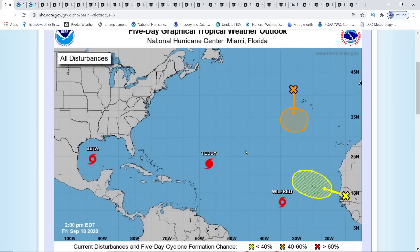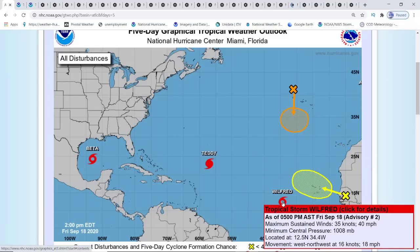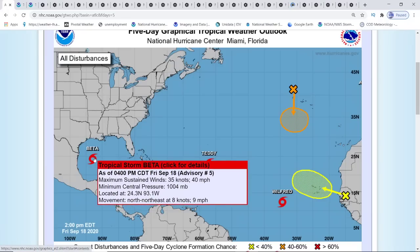It looks like a lot has happened. I expected this cyclone formation to become Wilford, and actually this became Tropical Storm Wilford today. And then Alpha, we went into the Greek alphabet. Alpha is headed towards Portugal over there. Nope, can't get it. And then we have actually Beta.